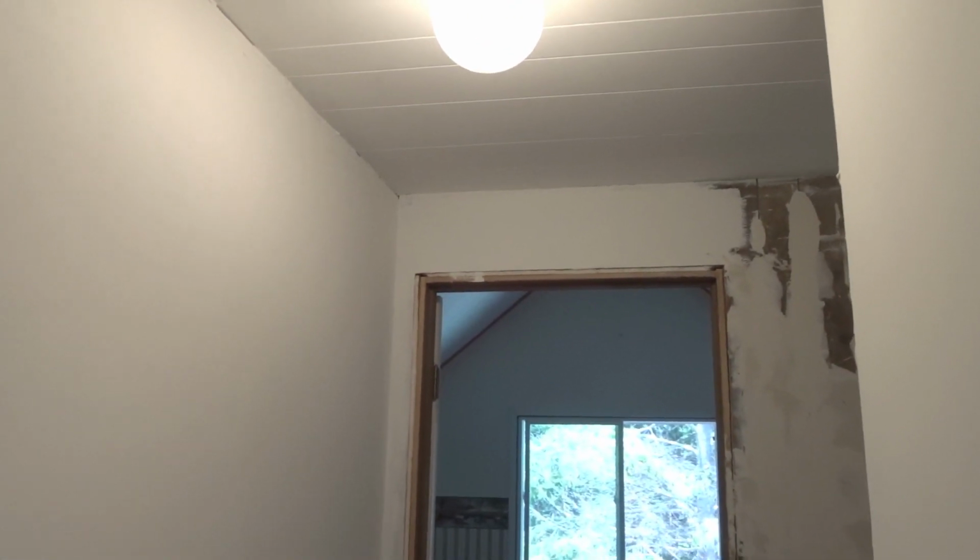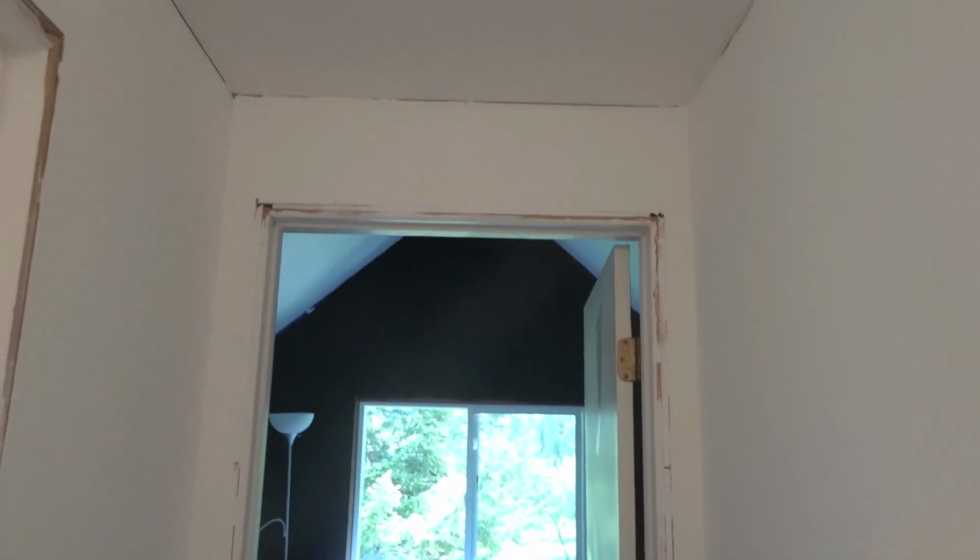So this is an update on the hallway. I did one coat on the trim up along the top. Lane had done the walls. It's looking much better. I also did a coat on the ceiling. And then I moved down this little stairway and I did the ceiling down there.